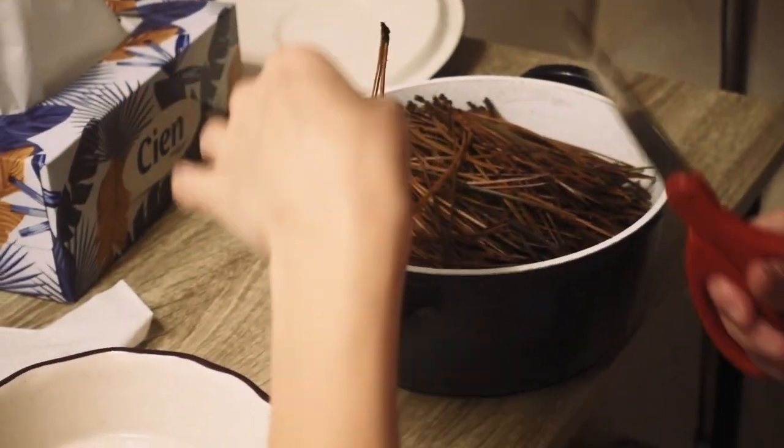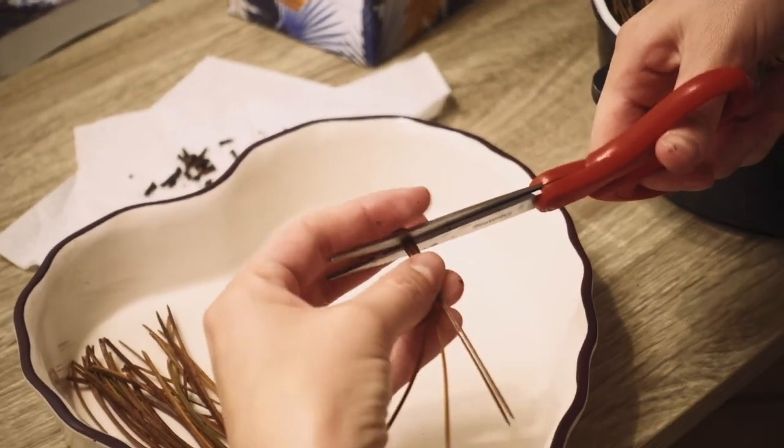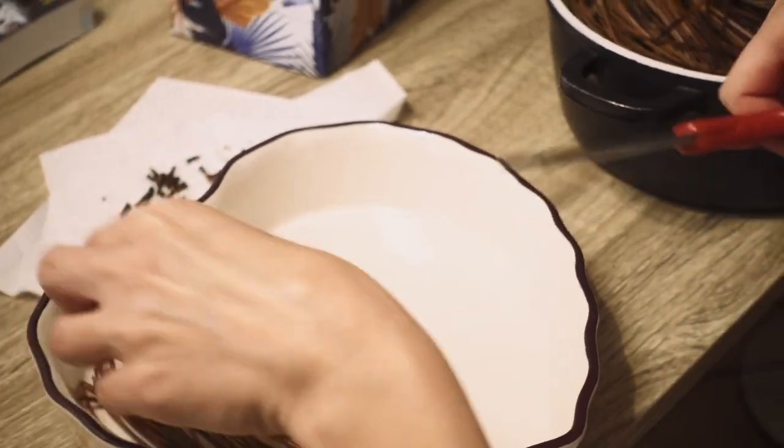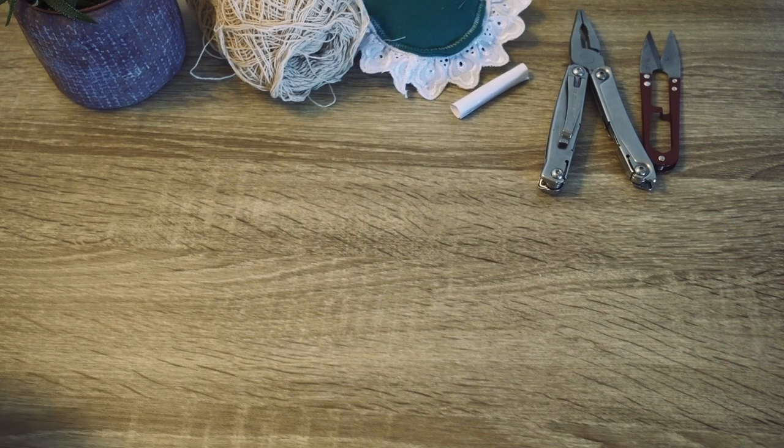I cut small sticky tops of the needles. We don't need them. When I had big pauses in my process, I kept my needles in the fridge, for them not to dry up.